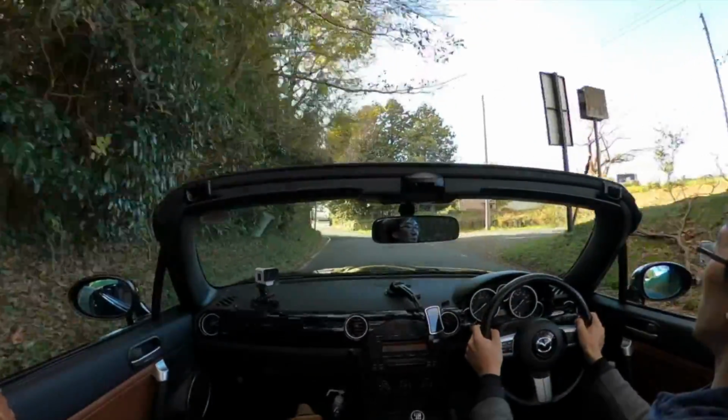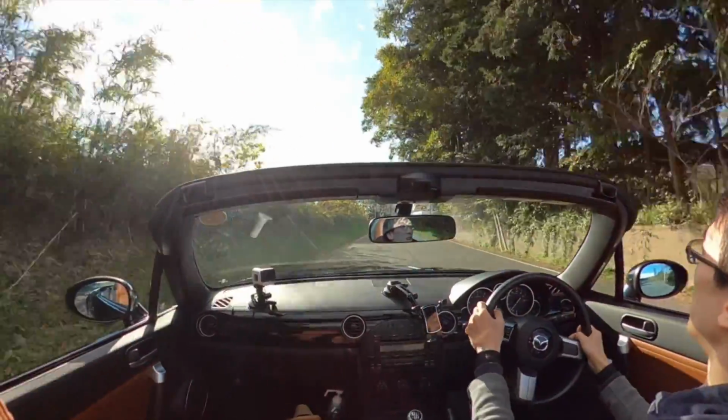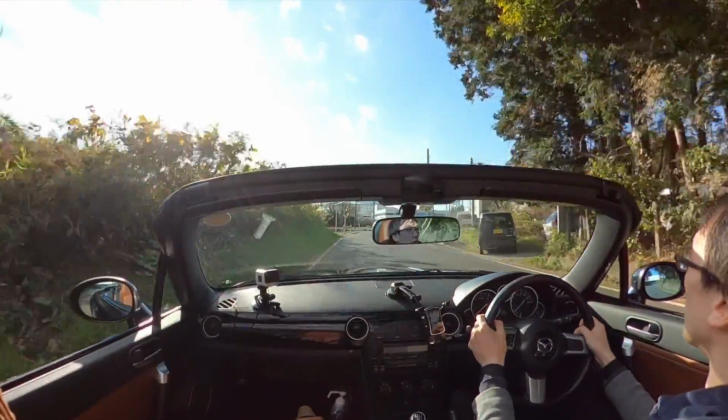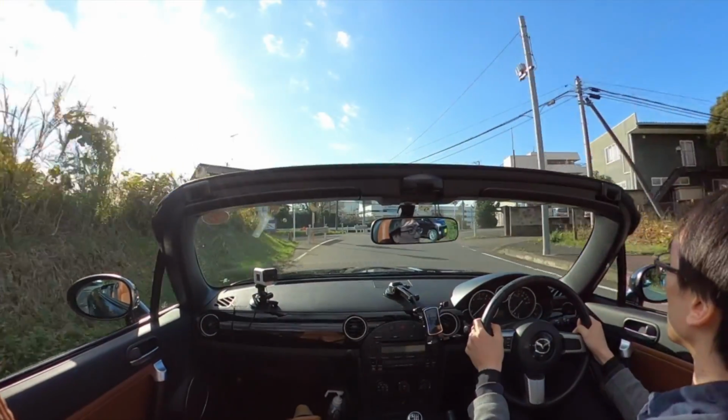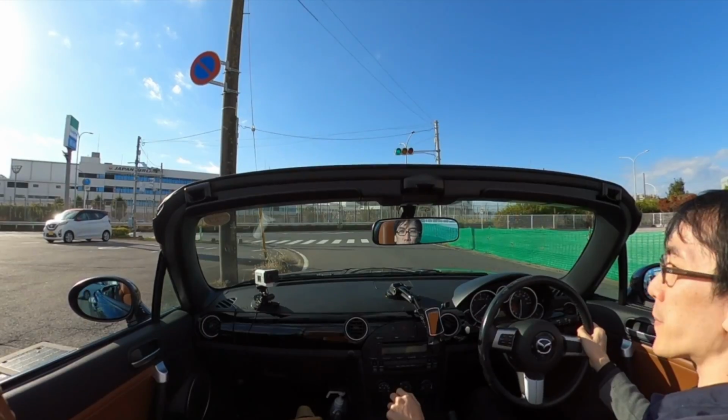Well, it feels like a sports car. It's not like a luxury, smooth, relaxing cruising car. Trying to figure out where I am. I'm all over it. Absolutely love everything about this car.